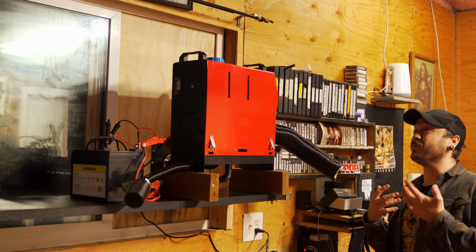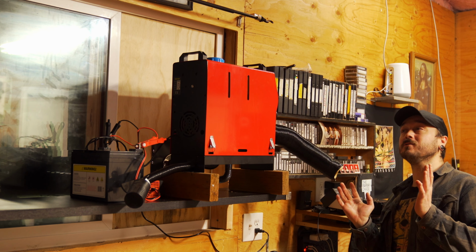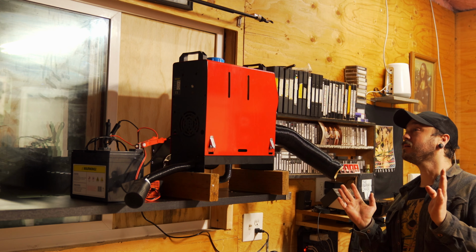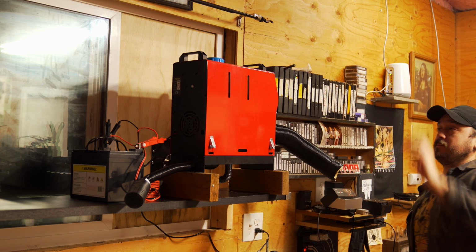Yeah, so we have been running for 2 minutes. 2 minutes after the actual heat started coming out. And no error codes yet. Alright. Oh, feeling pretty good about it. Good job, Chinese diesel heater.